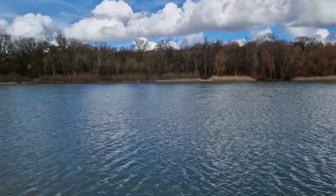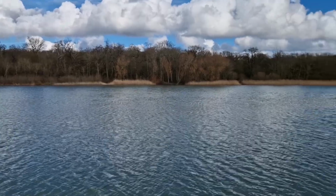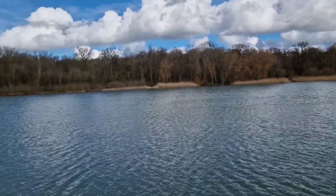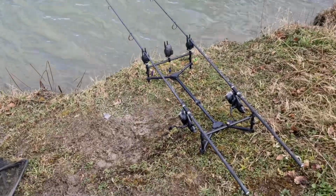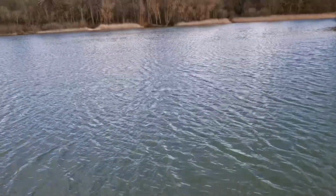This time of year it's just worth having a bit of a recast every now and then, put a fresh bait on, or fresh stick on certainly. Just try a slightly different spot if you haven't had anything. So like I say, I'll give both of those until about 1 o'clock, and then have a bit of a recast.